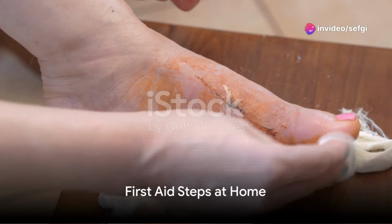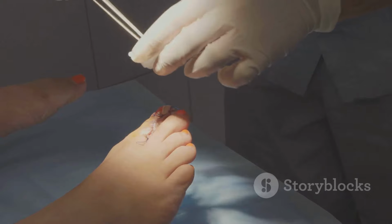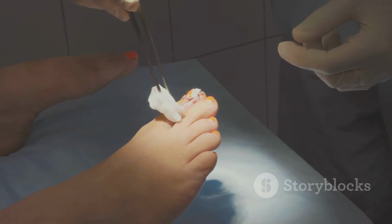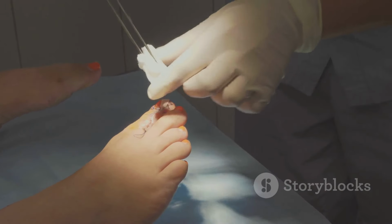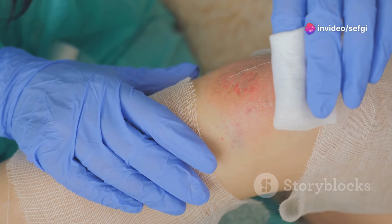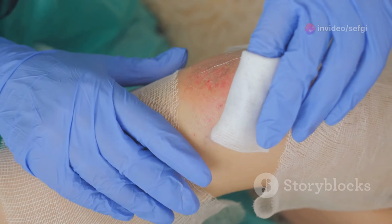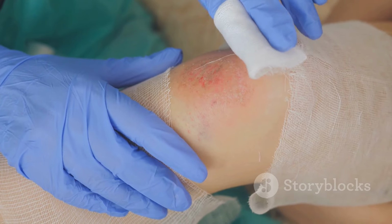The first thing to do is to administer first aid. This can help prevent infection and control bleeding. Begin by cleaning the wound. Use clean water and mild soap to gently wash the area. It's important to remove any dirt or debris that may have entered the wound with the nail. Don't scrub too vigorously as this can cause further damage. Just rinse thoroughly and pat dry with a clean towel.